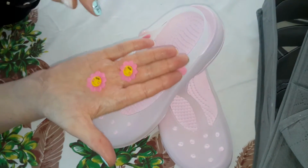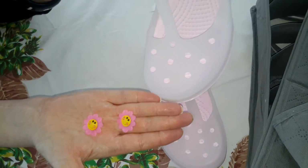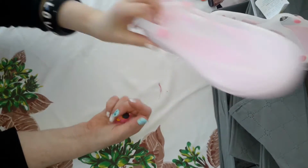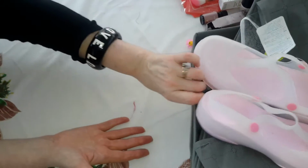They sent me these two. They're really cute, but these are neat. And you can wear these in the mud easy. Just rinse them off. So, I'll be trying these out. That's my eBay, and that's all.